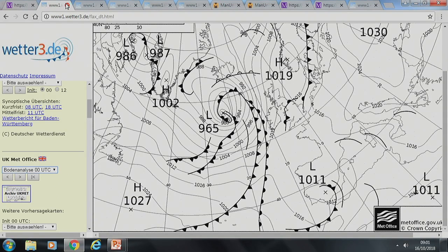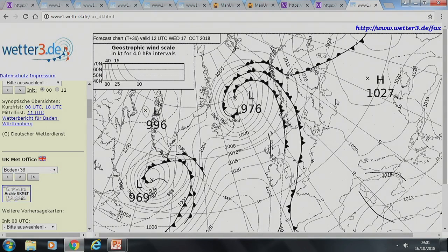Actually, what's going to happen to this thing is it's going to track northwards. And often they do. The main storm track in the Atlantic is in this region here, and we're at the southern edge of the storm track. So you can see, if we look at what the forecast models think is going to happen, this is the Met Office forecast model.